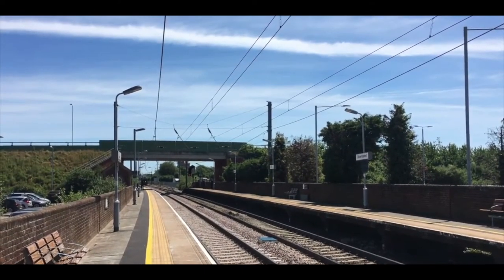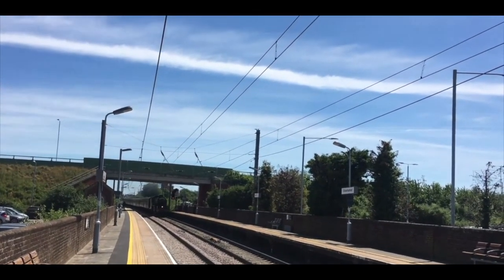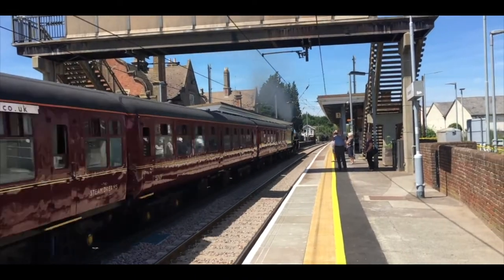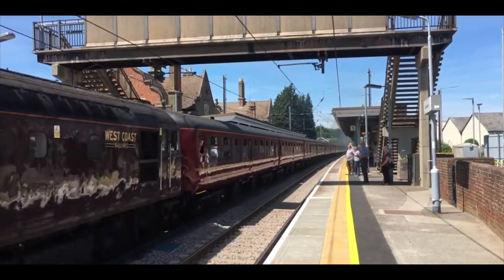And now, after being absent from the Great Eastern Mainline for 4 years, we welcome back number 61306, Mayflower. Mayflower was working a rail tour to the Mid-Norfolk Railway on the 4th of July 2019.